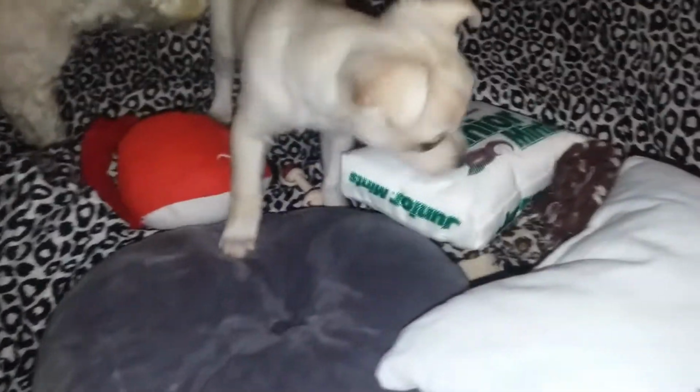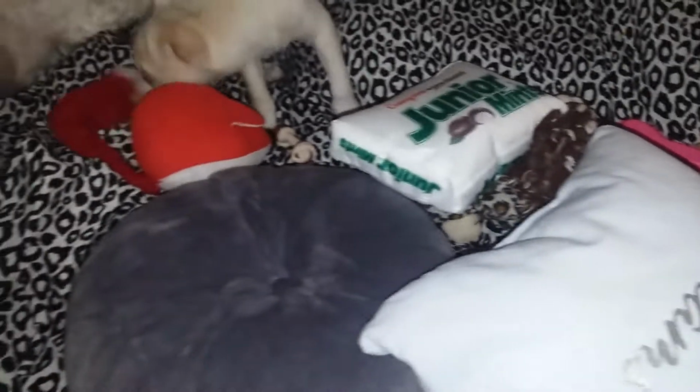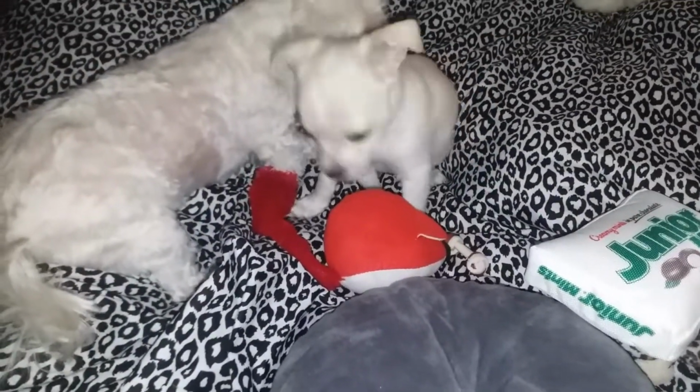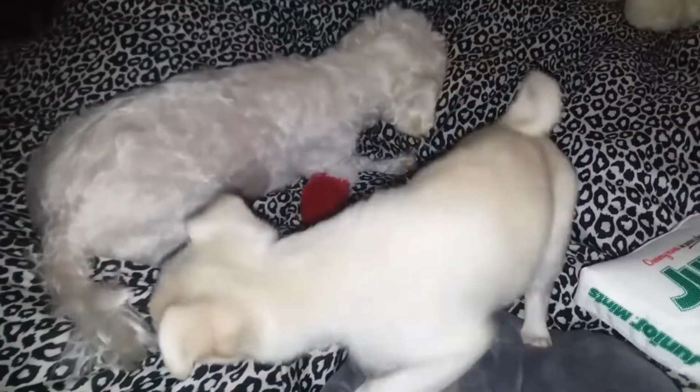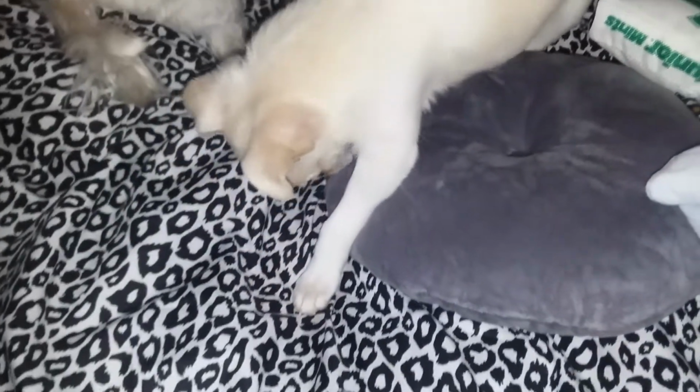What is that? You got fur? I mean, they're not spoiled at all. Look at all their toys. This is just some of their toys in the bed. And they got a big bunch of toys downstairs, too. Ella, you gotta go potty. Let's go potty. She gotta go potty.